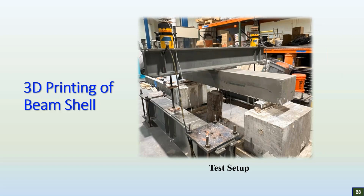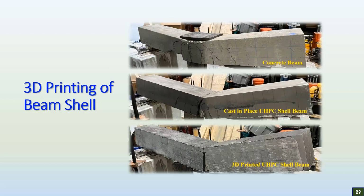This is the loading setup. As you can see here, the beam is placed and hydraulic rams were used to apply the load on top of the beam, and the beam had a simple support with an effective span length of 7.5 feet. These are the tested specimens.